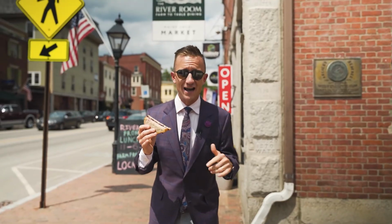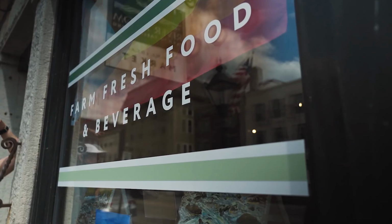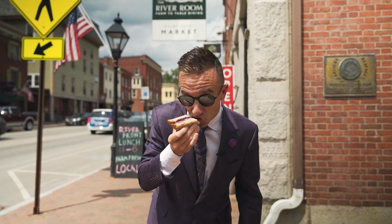Speaking of amazing food, I didn't just pick this because it matches my outfit, but this local all-organic PB&J is so good. There is always something so charming about waterfront towns in Maine.